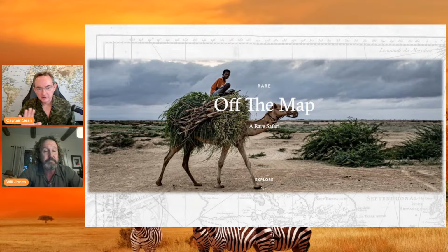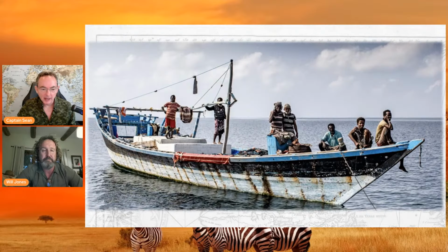Well, that's the perfect segue into the types of safaris that we're going to talk about now. You have a tab on your website called Rare and Off the Map, and one of the safaris you had listed on there was in the Red Sea with this particular group of people.